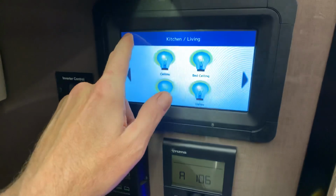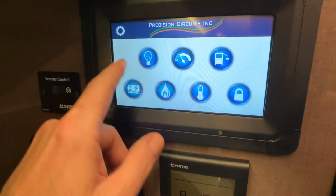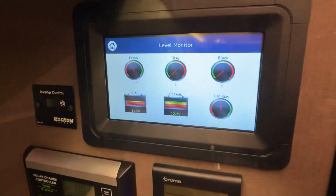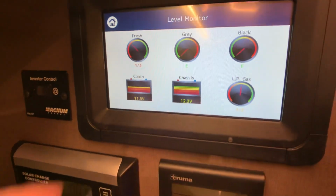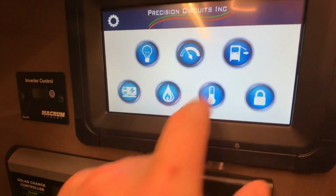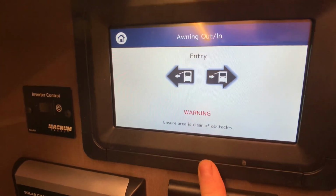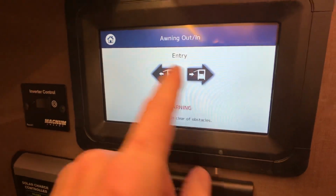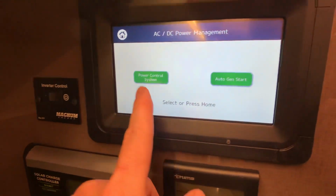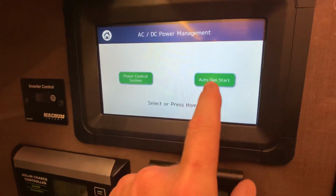Oh, and I do want to point out there's a ton of stuff on this. On your central command, basically the Vega system tells you where you're at on your holding tanks, your coach battery and chassis battery. And this is going to be your awning, main awning, outside, out and in. Pretty easy to figure out. And then that is going to be your power control system and your auto gen start.